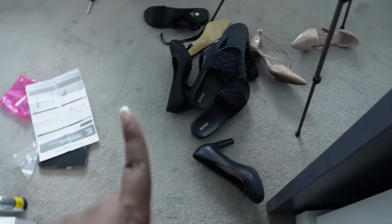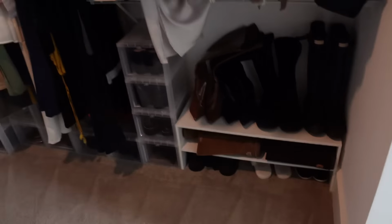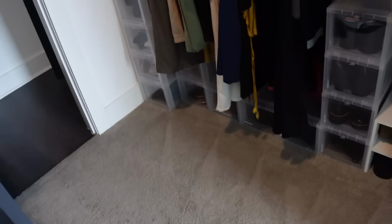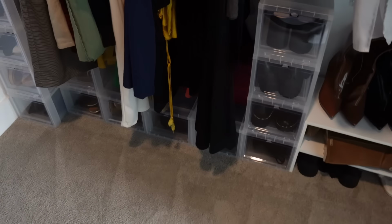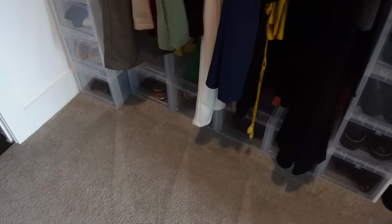I did get rid of a few, so these are the ones I'm gonna get rid of. There are probably some other ones I could have gotten rid of, but it's hard for me to get rid of shoes, so I did double stack, or not double stack. I put, like, for instance, some of my flip-flops and sandals.